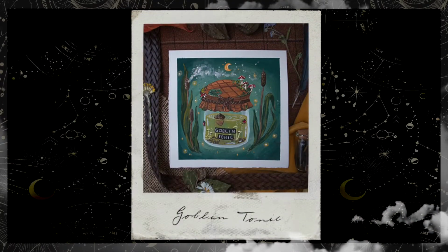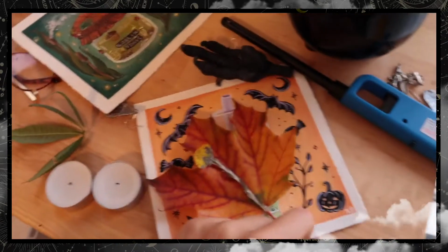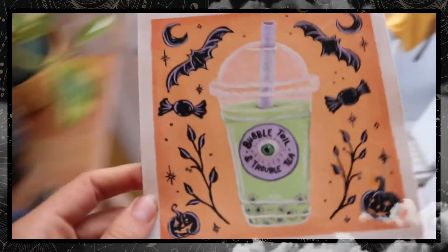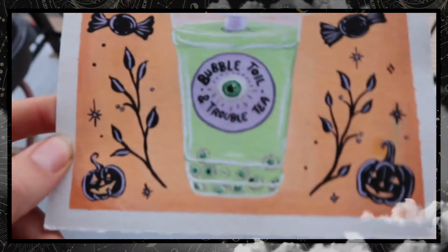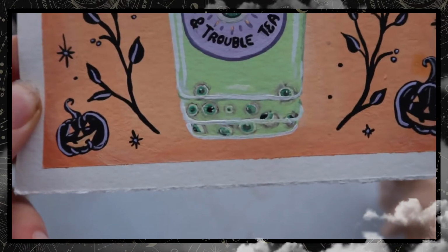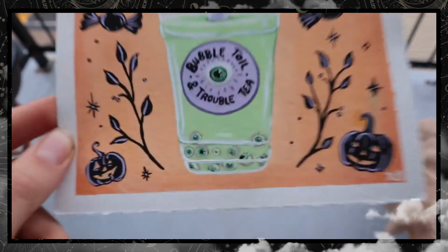The last one, ugh, so cute. I love this one. The last one that I have painted so far is super different from the rest. It is Bubble Toil and Trouble Tea, like bubble tea, but it's got eyeballs. I really like this stuff along the outside. I don't really know how I feel about this. I kind of think it's a bit plain.